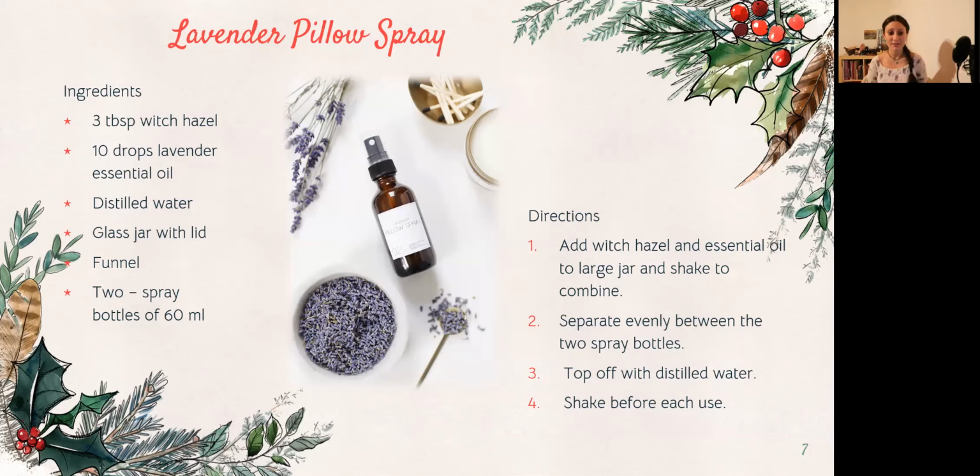So here we have witch hazel, 3 tablespoons, lavender as the main ingredient. Or doTERRA also has this blend, Serenity, that is even more grounding. If you really have serious issues sleeping, I would really recommend Serenity. They also have tablets, because it's a nice blend of different oils, like juniper berry, cinnamon, oregano, vetiver. There's also vanilla inside, sandalwood. It's really worth it to keep it close. It's definitely one of my favorites.